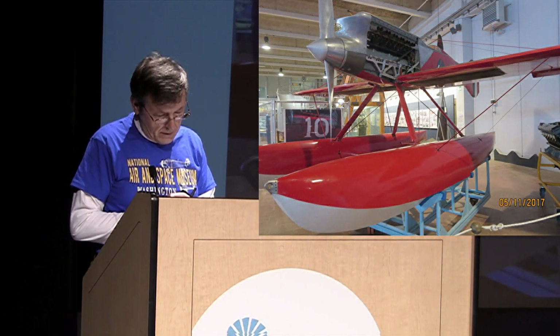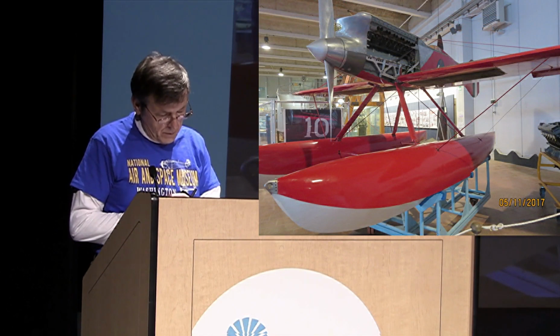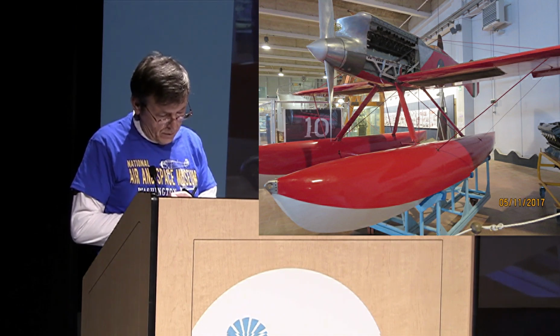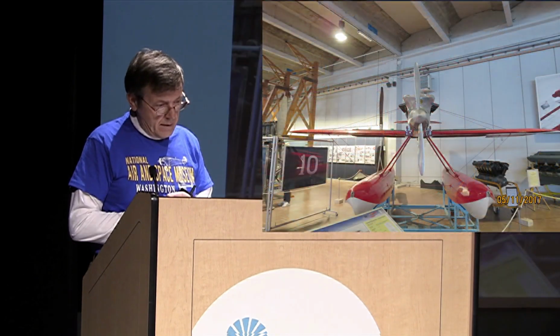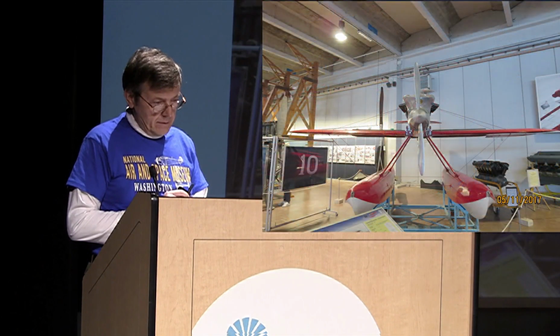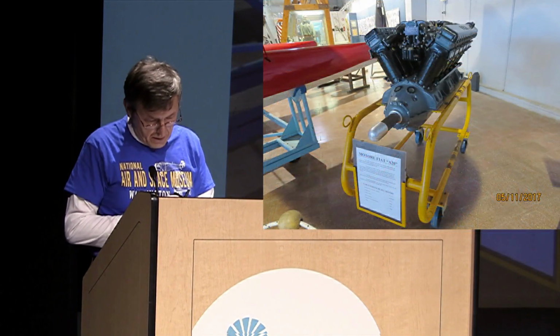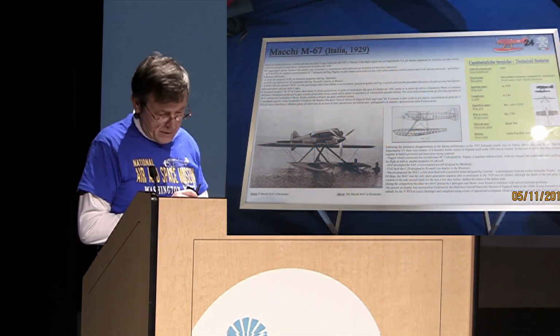And that was for the 1929 Schneider Trophy race. But it was unused in the race. Of the 3 aircraft built, 2 were destroyed in flying accidents, while the 3rd is on display in the museum. And I thought that was quite a neat view of the front of that. And then one of the engines. And the Macchi M67.